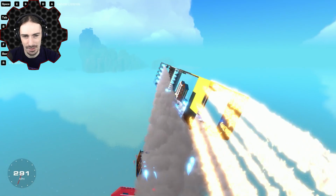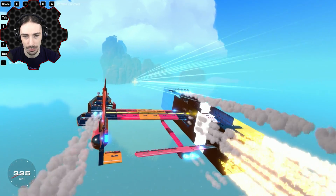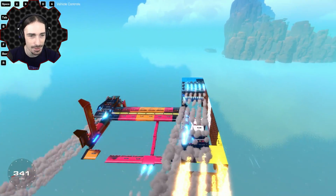And now I'm assuming E is going to be the weapons. Here we go. I'm probably going to blow myself up. Oh, whoa! That was so cool. Did you see the shapes that made? Look at this.